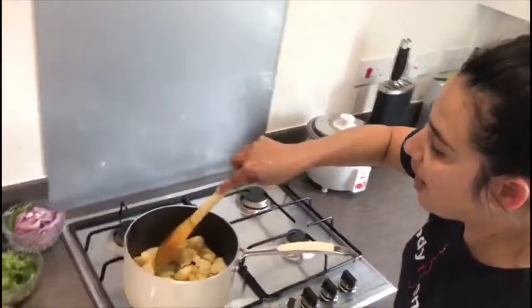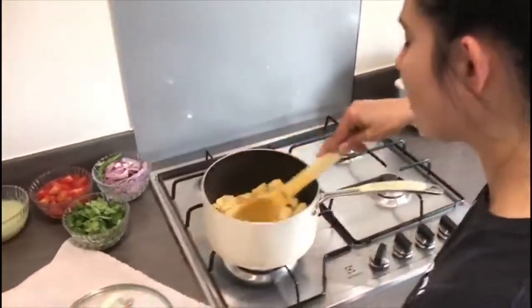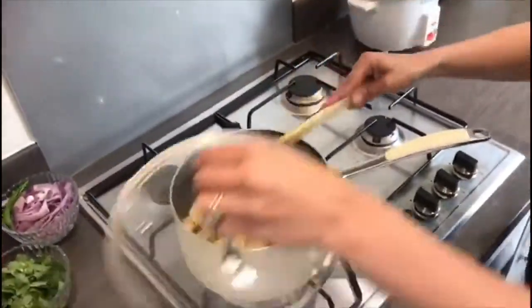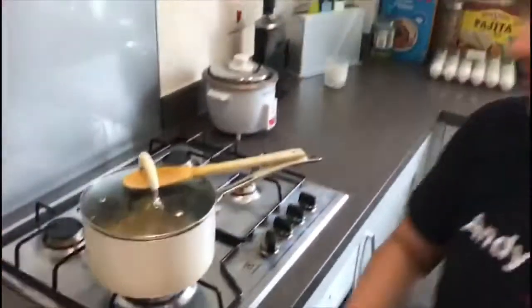The chicken is going brown and getting a bit more crunch. Obviously it's not cooked in the middle yet. And plus, I like it fried to the death. I like it crispy.